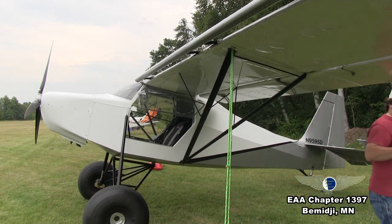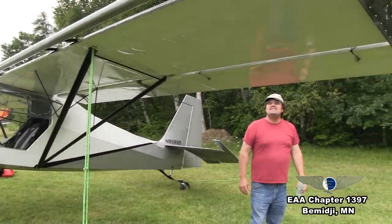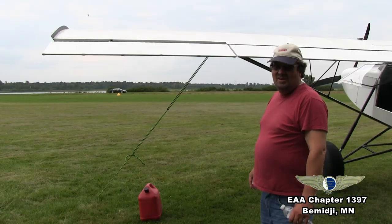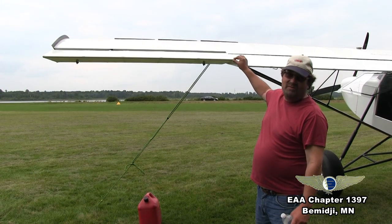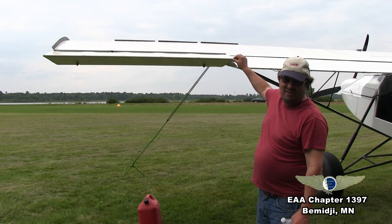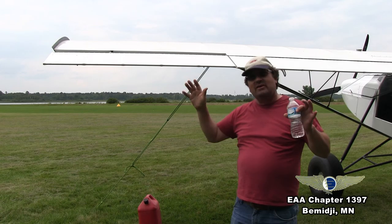And then on the back side, let me show you these spoilers. For added control in slow flight, you have spoilers that come out with the ailerons in the wings. And it helps stall the wing out and control the yaw.